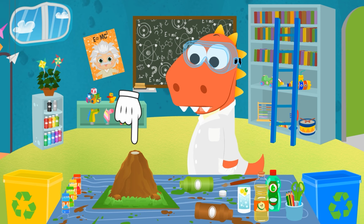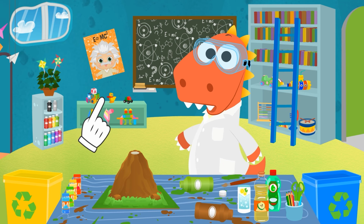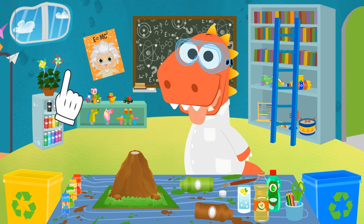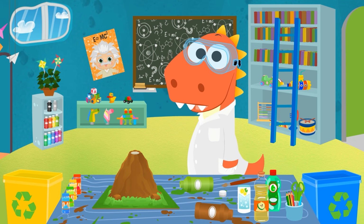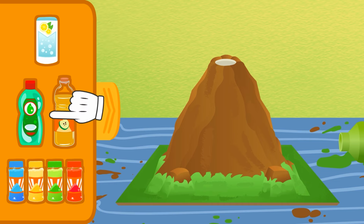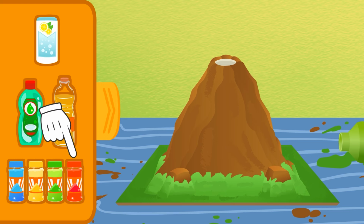It's when a volcano explodes and the lava inside it comes rushing out! We're going to recreate it at home by mixing together some substances that react with each other. Like when you drop a mint in a glass of cola. Have you ever seen it? But in this case, we'll need bicarbonate of soda, liquid soap, vinegar, and our preferred food coloring.